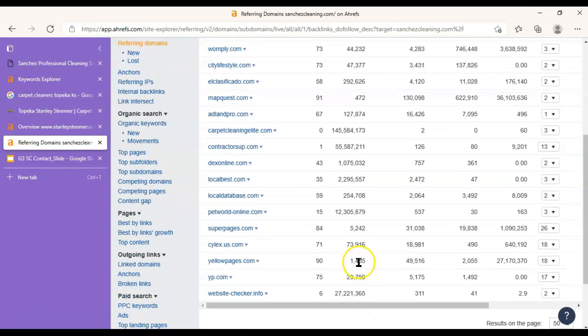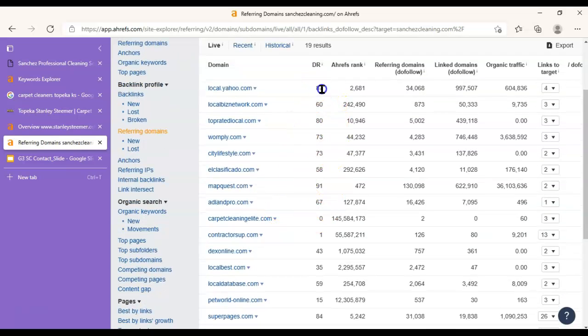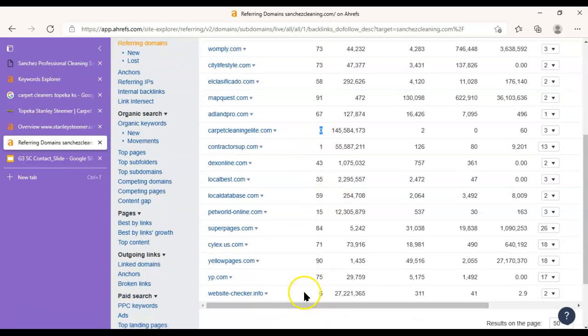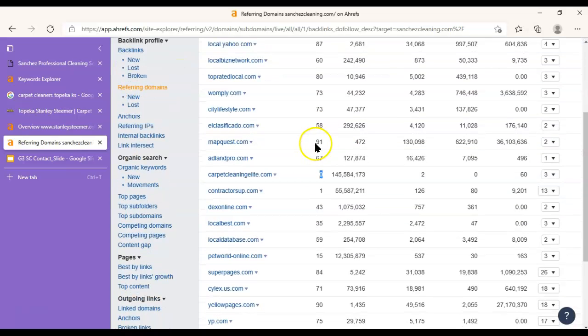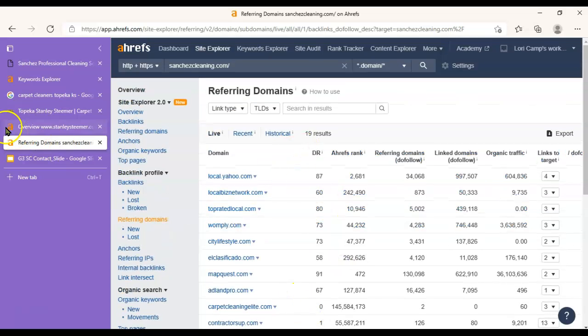Actually, your backlink profile looks healthier to me than that other one. I can already see you got local.yahoo, which is a great one. Local Biz Network is a great one. Top rated local, fantastic. I haven't done much with Womply. I don't know anything really about it, but these are looking pretty healthy. You have a lot of high scoring domains pointing to you, and then even the one that's got a 0 here, at least it's relevant. So that's fine. If you have a few of these lower scoring ones, that's natural and perfectly fine, but you just don't want to have a bunch of them because then it looks scammy.